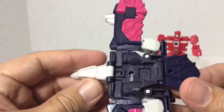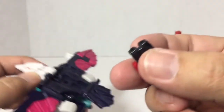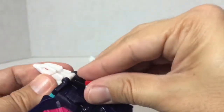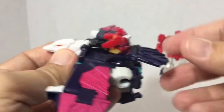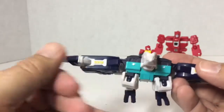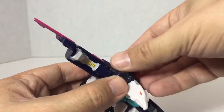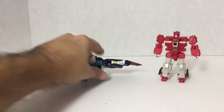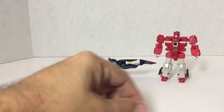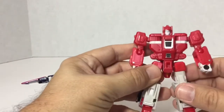And as you can tell, there is a cradle right here. If you look at it, it looks like a seat. You can take any Titan Master you want, take this little nub here, and just plug that into the back, and boom, he can ride around with him. Or whatever Titan Master you want can ride around on his back. So it's kind of cool, just a neat little additional play feature. Leave him there.